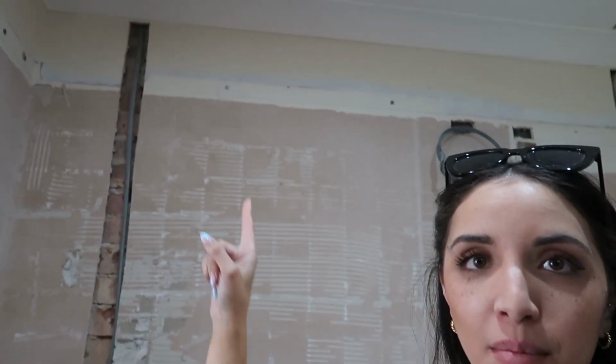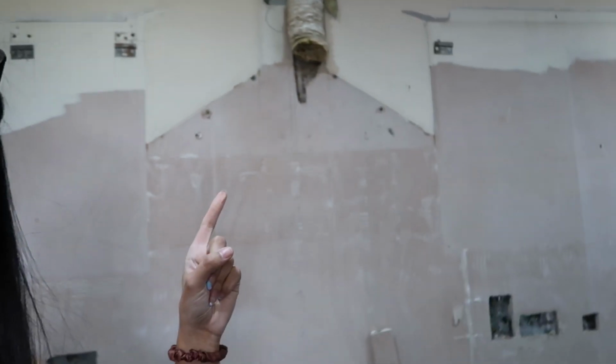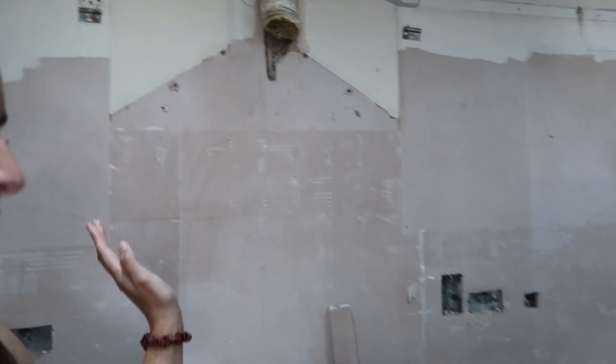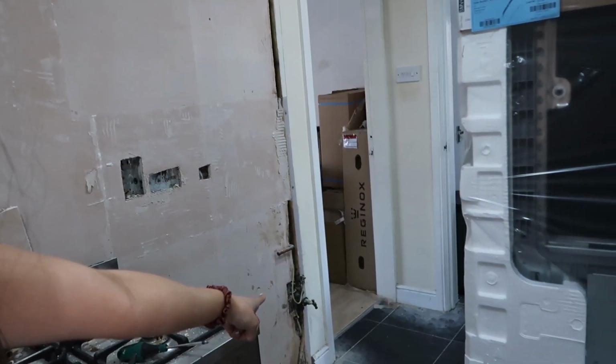We're not going to be plastering this wall because we're going to have cabinets covering it basically, but we do need to sort that out. The extractor fan has just been taken off as well, but this whole wall is going to be replastered because of that monstrosity. The wall basically needs to be leveled out again. That is where we're at the moment.